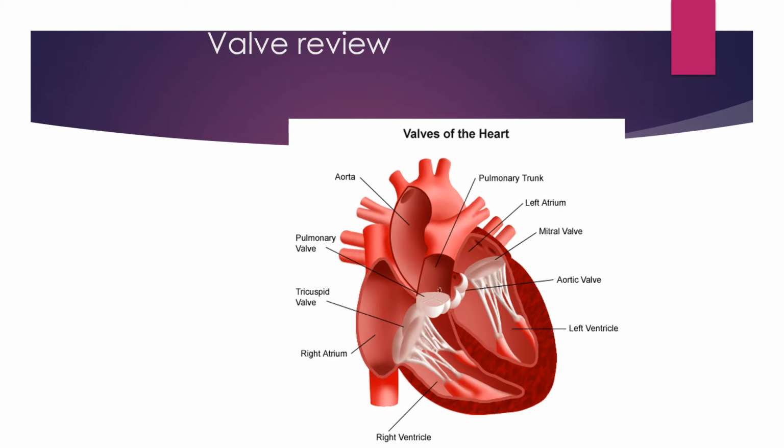So that's the scary one. We don't want the exit blocked, right? We want the exit open and available for business. And we don't want leaking back. Once you're out the exit, you don't want to have to go back into the heart.